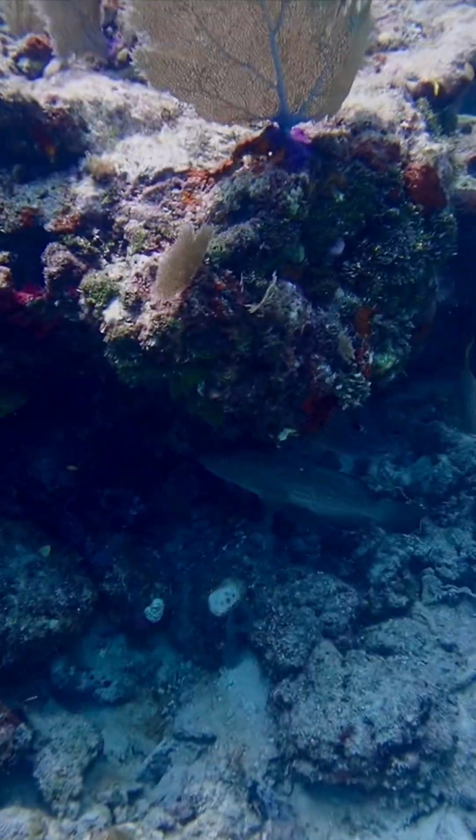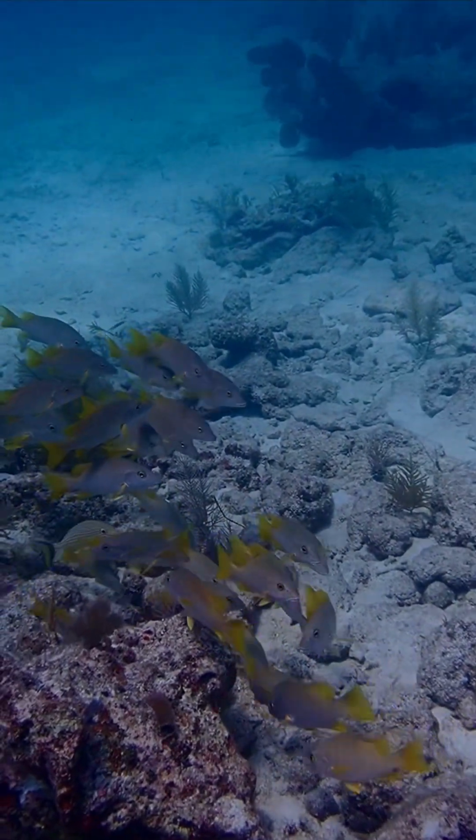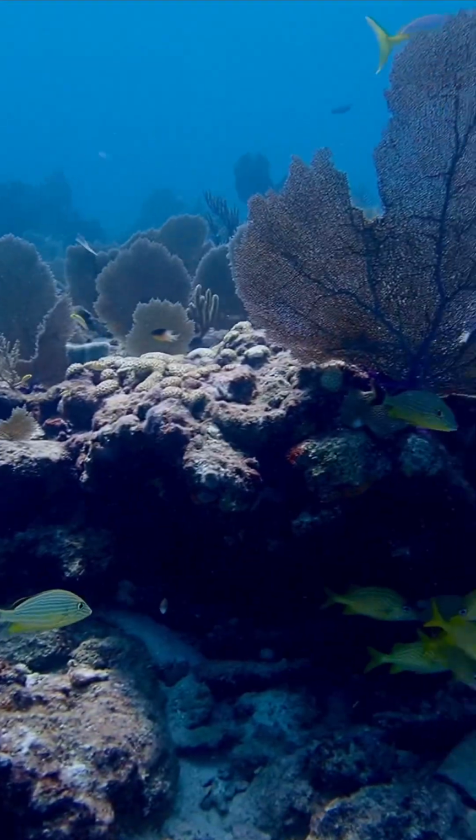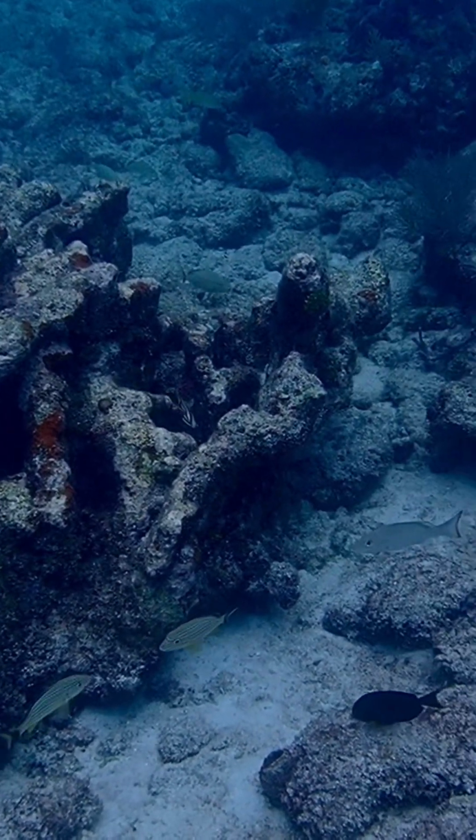This is a black grouper, and they can reach lengths of over 5 feet long and weigh up to 180 pounds. Check out this banded butterfly fish.